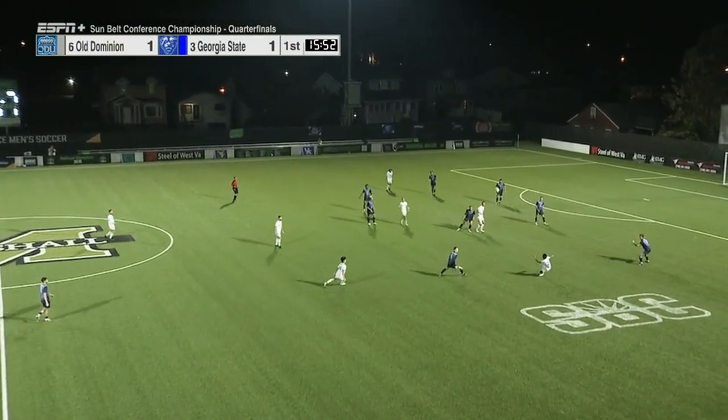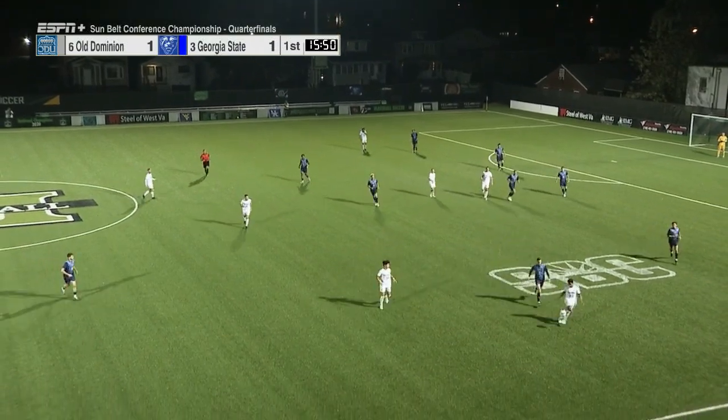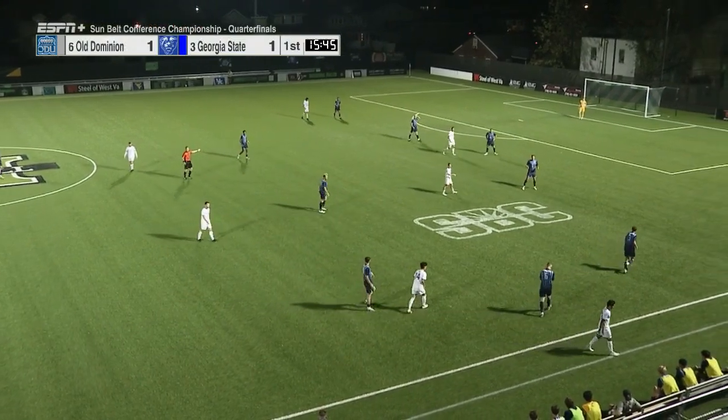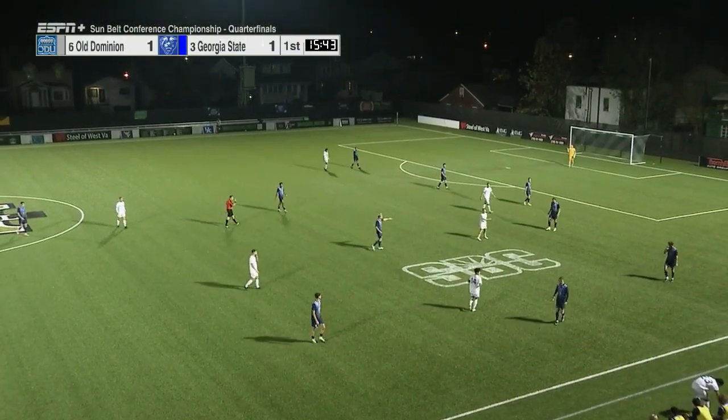Now send another long ball forward. Panthers trying to settle up underneath it. Luna has the beat on the defender, deflects it off of Beckett. It will be a Panther throw.